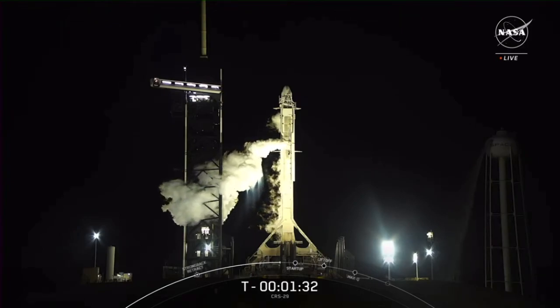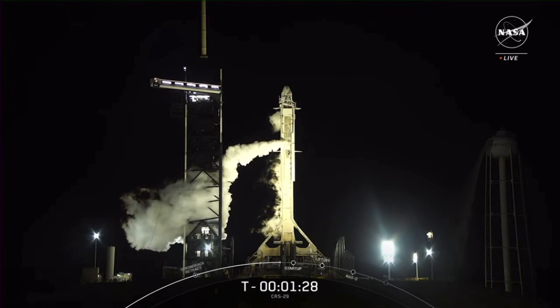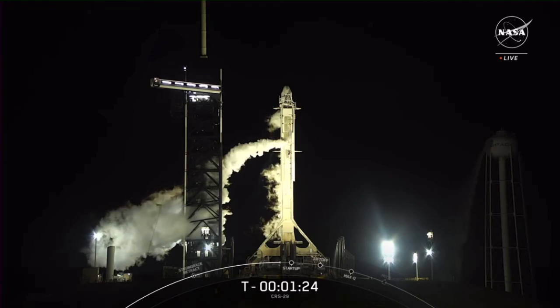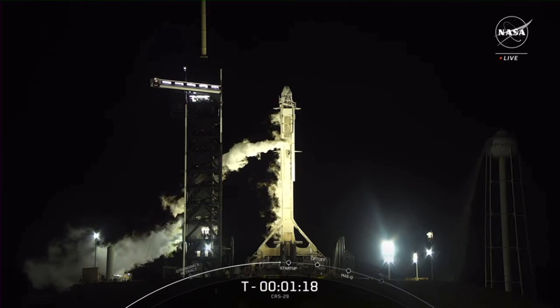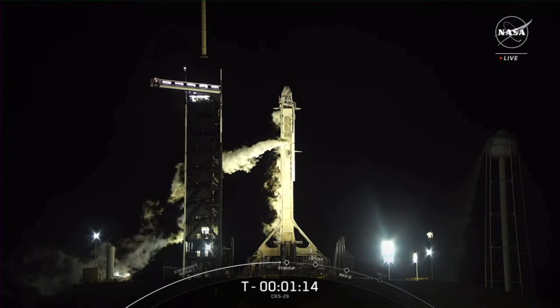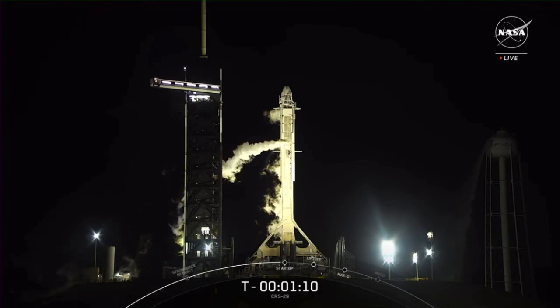You may have noticed that there's some white clouds around the vehicle there on your screen. Those clouds are normal. That is the chilled gas above the tank liquid surface for the liquid oxygen that we vent out overboard to maintain pressure in the tank as needed. And once that cold gas comes into contact with that warmer air, it creates those white clouds that you see there.